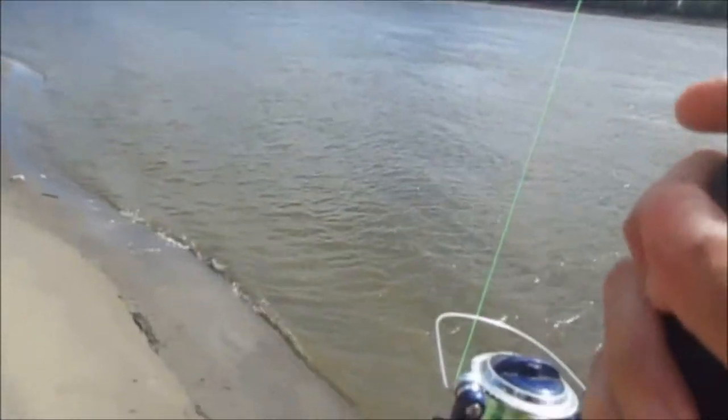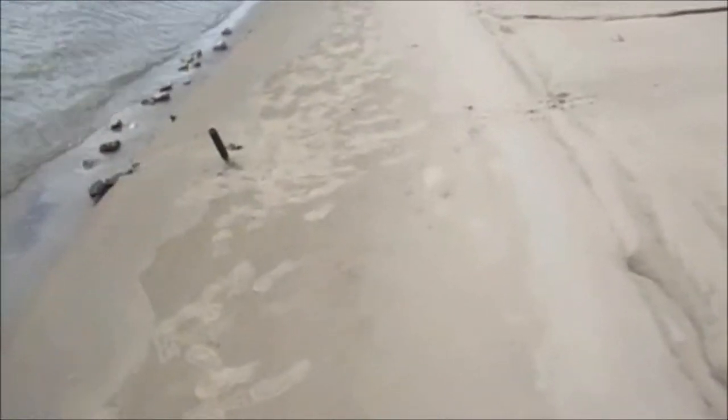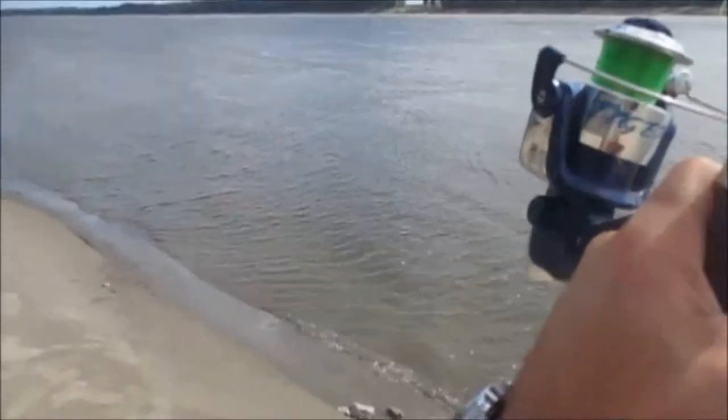It's gonna go all the way to the knot. It's that big. I'm gonna try. He's about to run my line out if I don't get him this way. Oh my god. This is a giant, guys. Oh man. It's another big one.